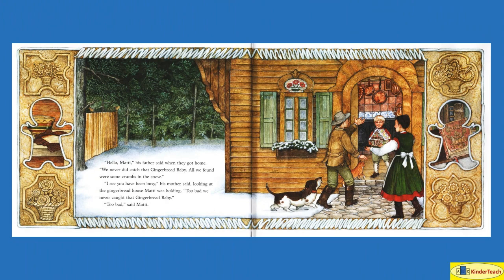"Hello, Maddie," his father said when they got home. "We never did catch that gingerbread baby. All we found were some crumbs in the snow." "I see you have been busy," his mother said, looking at the gingerbread house Maddie was holding. "Too bad we never caught that gingerbread baby." "Too bad," said Maddie, but he had caught the gingerbread baby, didn't he?